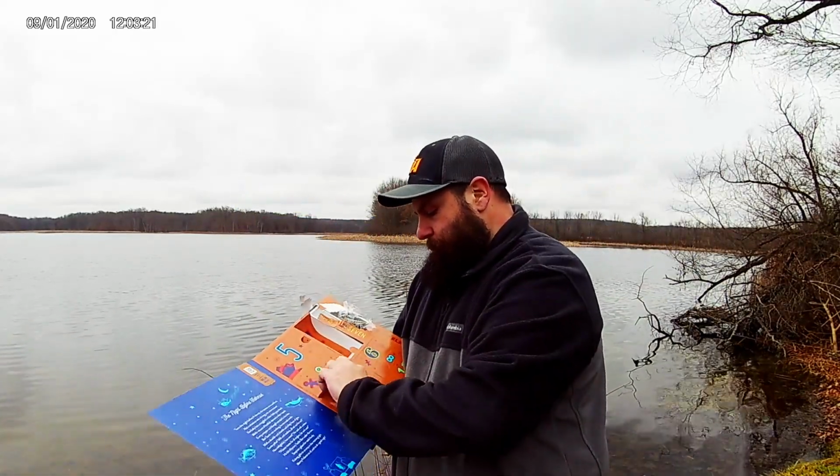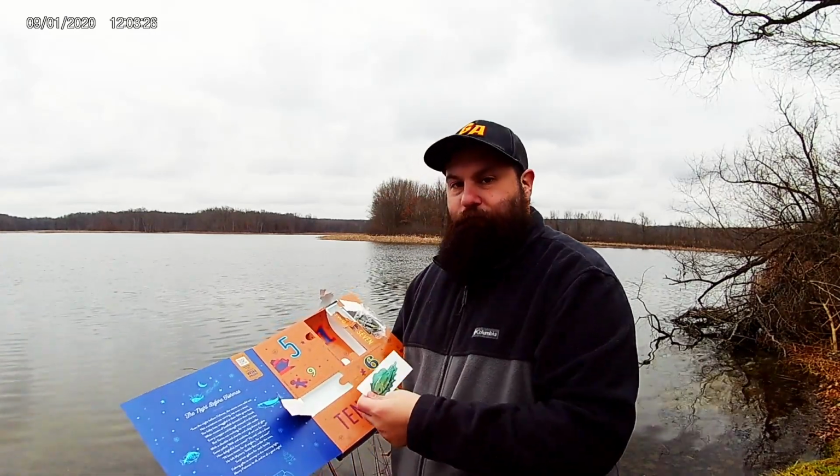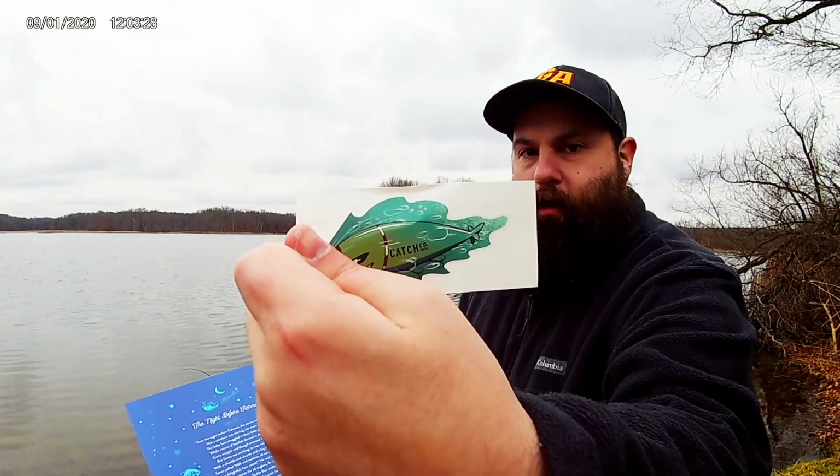Alright guys, we're back. Day four here in Michigan. It is still cold. Can't feel my hands. Let's find out what we got in Merry Fishmas. So day four is a pretty badass sticker.